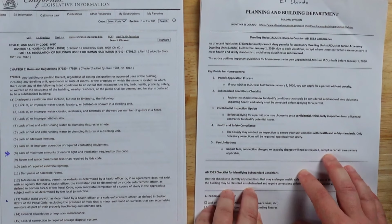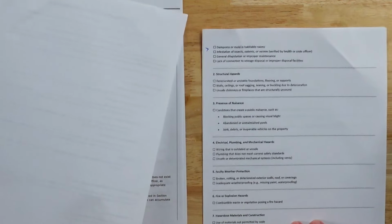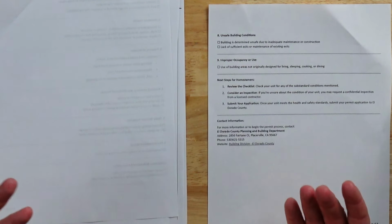Now let's go to one of the chillest checklists in the entire state. El Dorado County, they don't have the copy-paste of lavatories and water closets. They just call them toilets. And what's more, this minimum amount of natural light, here's the checklist, page 1, page 2, page 3, no mention of natural light, because whoever made this checklist realized that the code has no requirements for the ADUs that already exist to have natural light minimums. Unfortunately, they are one of the few jurisdictions that realize that. Most of the jurisdictions have stuck some line like this in there, even though it's like the line about hotels. You could have just removed it entirely.